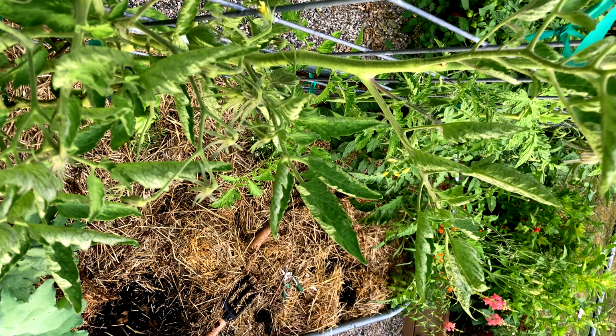But the other thing that I noticed is, can you see it? This is ripe, I believe. This one. Yep. This one is ripe. My first tomato. So this is the first tomato I've gotten this year. Probably could have been left a tiny bit longer. But pretty good.